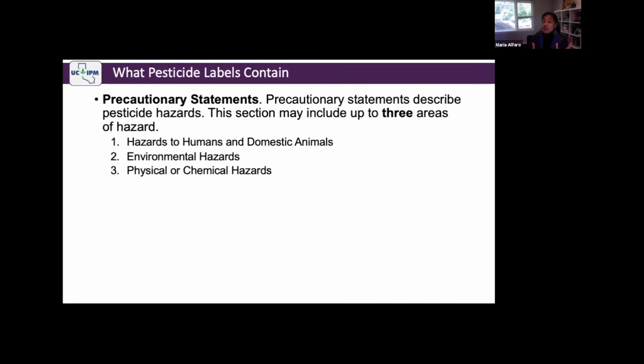The signal word gives you an indication of how dangerous the product may be. In the precautionary statements, it describes the specific pesticide hazards related to these three areas: hazards to humans and domestic animals, environmental hazards, and physical and chemical hazards. And we are looking for the information specifically related to the hazards to humans and domestic animals. Okay, so when you are getting ready to buy a product, use the product, mix it, read the label, okay, and see what the precautionary statements say.